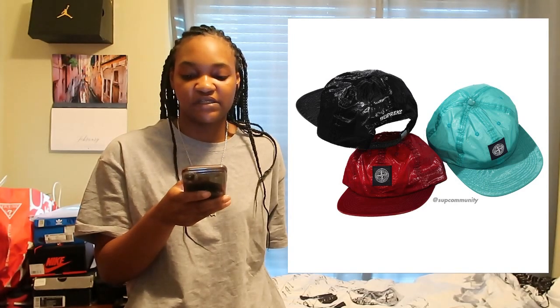We also have the Supreme Stone Island New Silk Light 6 panels. Those are super dope to match your jacket and your pants or whatever. They got the whole shebang. That one's going for 66 euros, so it's like 70-something dollars. Don't forget your shipping and tax. Crazy, crazy money right now. The blue one, then red, then black. Actually, blue, black, then red, because I like the white Supreme letters on the back of the red one, how it just shines like that.